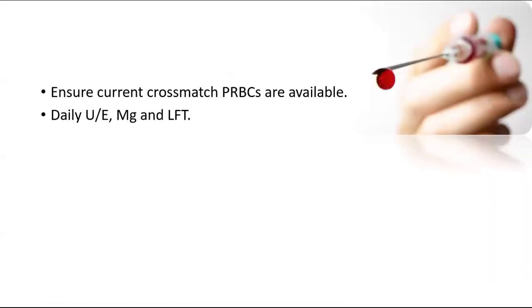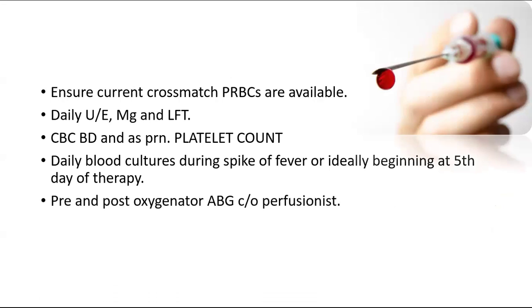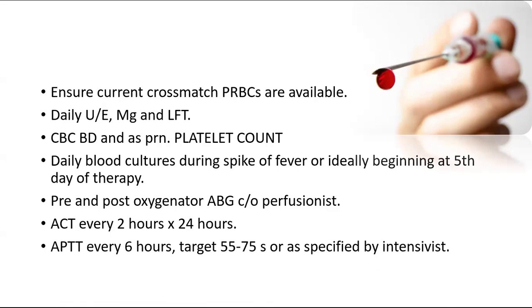So ensure cross-matching of PRBCs is available, daily electrolyte monitoring, daily blood pressure monitoring, and this is routine monitoring that we generally do for all our patients. But especially when it comes to ECMO, because the chances of hemolysis are pretty high, doing a complete blood picture on a daily basis and a platelet count as and when required should be done. And blood cultures should be done during a spike of fever, as and when the fever is there. Pre and post oxygenator ABG should also be monitored by the bedside nurse, but also in conjunction with the perfusionists here. And ACT and APTT should be checked as per the hospital protocols. I'm not advocating it should be done every second hour, like those scenarios. It depends upon the patient to patient.